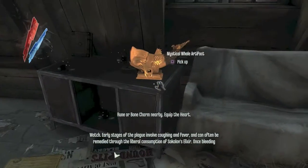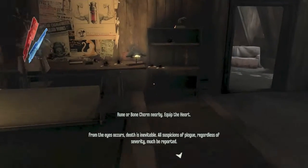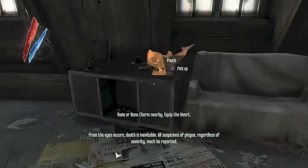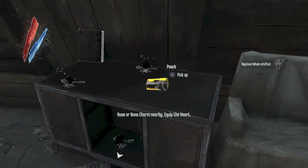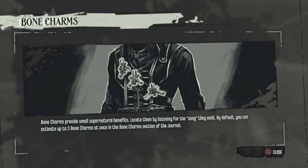Okay. Yeah, and because I have the definitive edition, it came with the Void Walker's Arsenal pack, I believe it's called. So I can just pick up all these bone charms, and it teaches you about it.